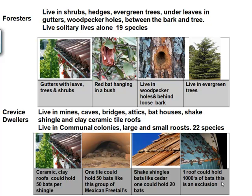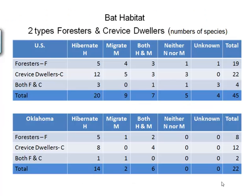In this slide you will see there are forester bats, crevice dweller bats, but there are also some that do both. And some bats hibernate, some migrate, some do both, and some don't do either. It depends on what part of the country you're in, whether it's a warm climate or a cold climate. Bats are very versatile. They will do what they need to survive.